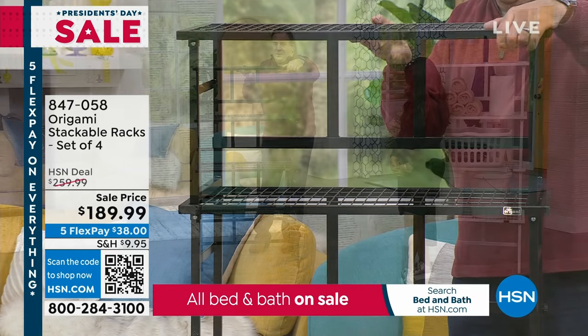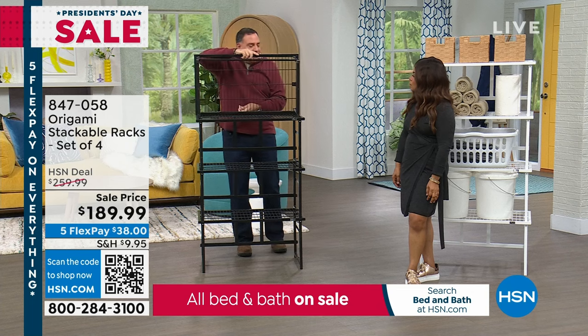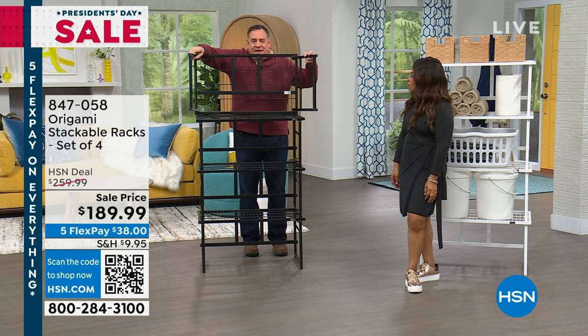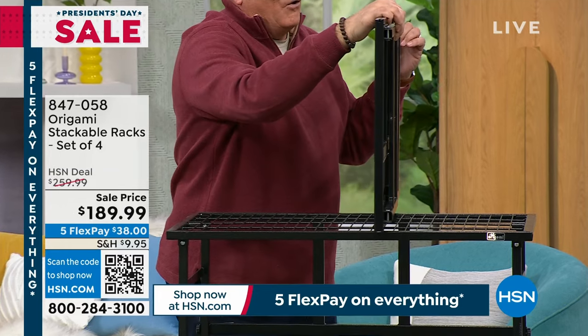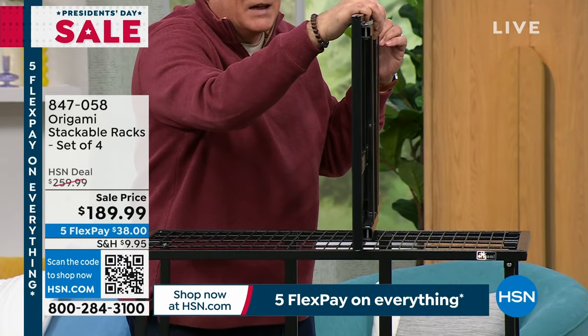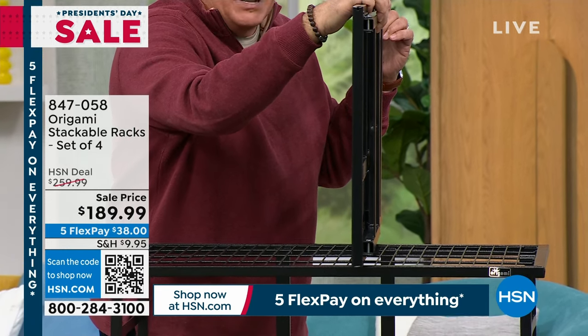Now, when you get them home, I'm going to take this top one off, and I'm just going to flip it over and turn it around because I want everybody to see how easy these are to set up. There's one support bar in the back right here. You take that out and just let that drop down. Fold these two legs in, and if I turn this toward the camera, look how small that is. This entire shelf will fit in a space of about 6 to 8 inches when it's broken down. Does not take up a lot of room.